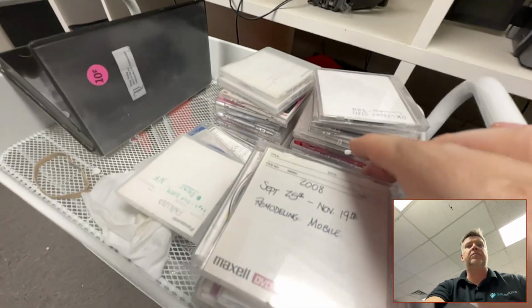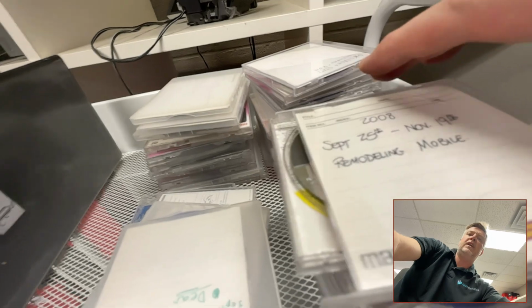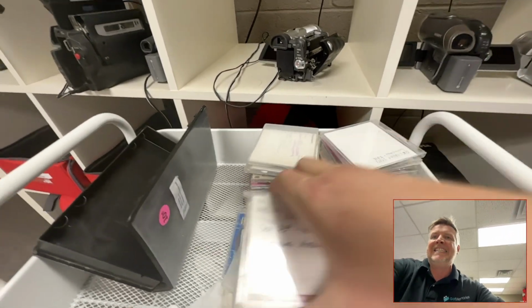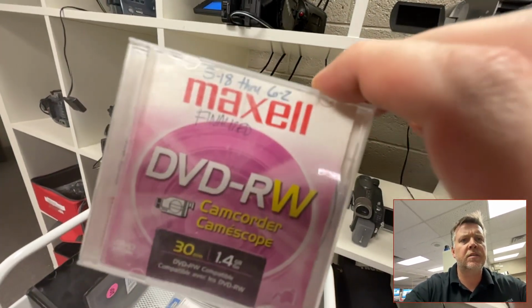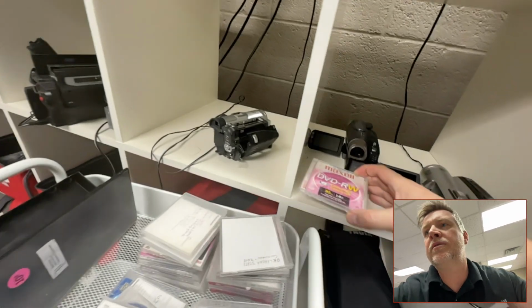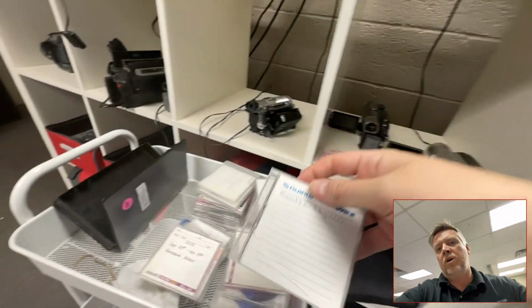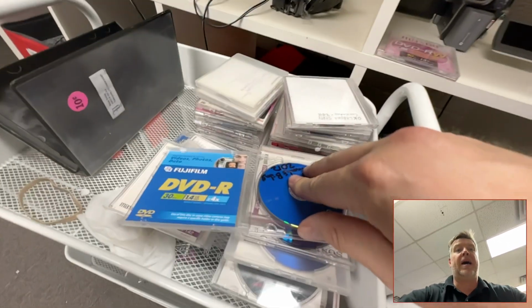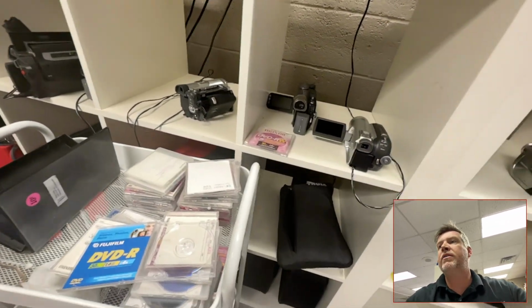This particular customer has got a tremendous amount of mini DVD camcorder discs. Now, like many people, he didn't finalize them. Oh, actually, no, one here says finalized. Woohoo! I'm going to keep that one over to the side. He doesn't remember what format. He threw the camera away or something to that effect. So, he doesn't know what brand of camera.